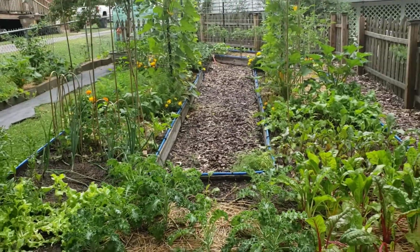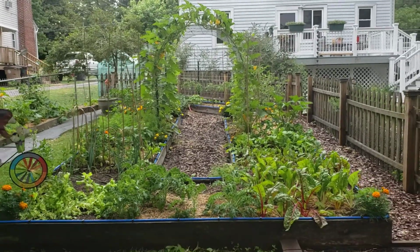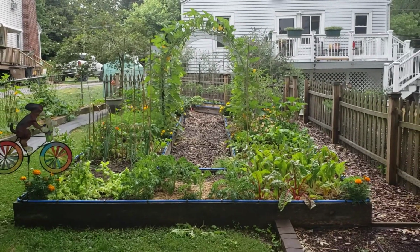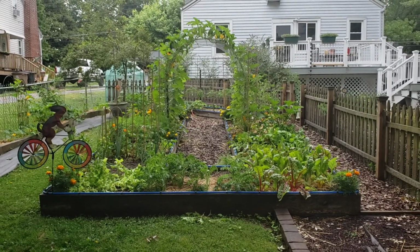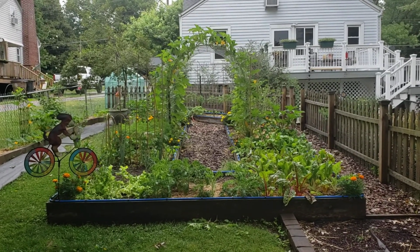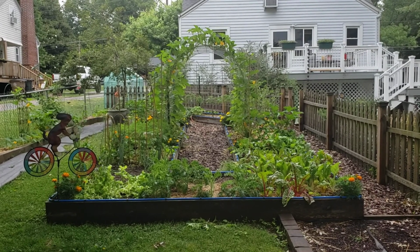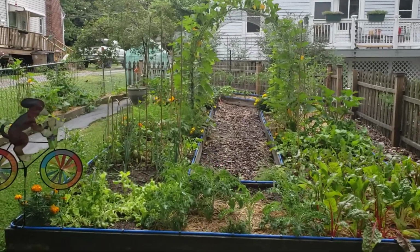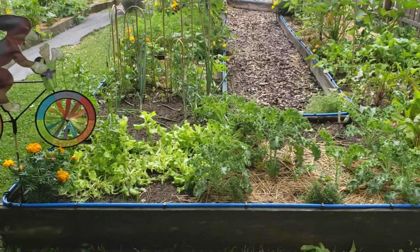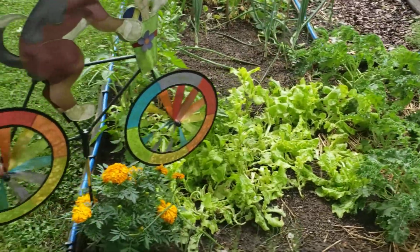So here's a view of the garden. It's just so pretty. I love the archway that we added. I don't know why we didn't add that sooner, because it has tremendously helped the amount of food that I can grow in this garden. I love vertical gardening. So again, here's the kale and the lettuce. It looks a little crazy, but it tastes delicious.